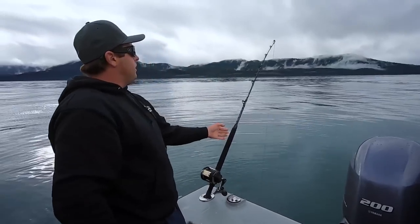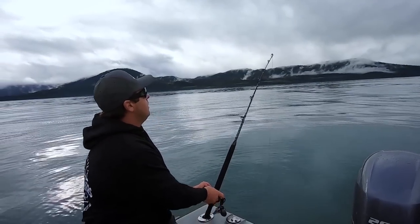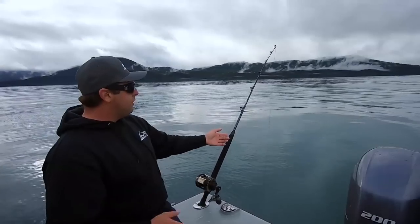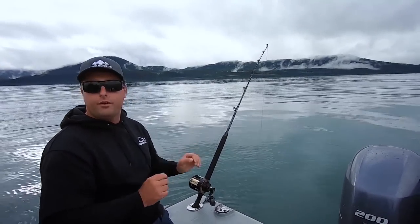And as long as you can feel that sinker on the bottom, and you'll see me do this a lot, I'll come over here and I'll just grab your line and lift it. And I want to see that bounce. I want to see that sinker tapping. If you're not on the bottom, just let some line out, let it hit. Check it, and you're good to go.